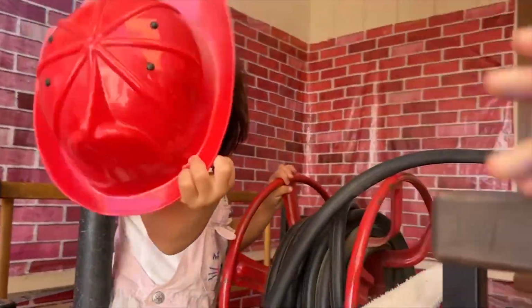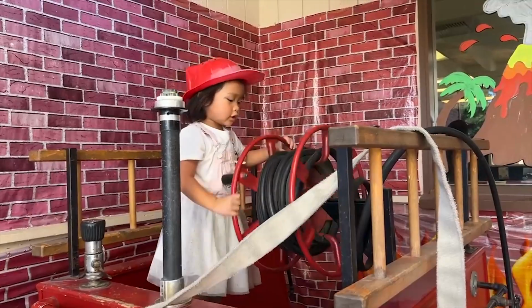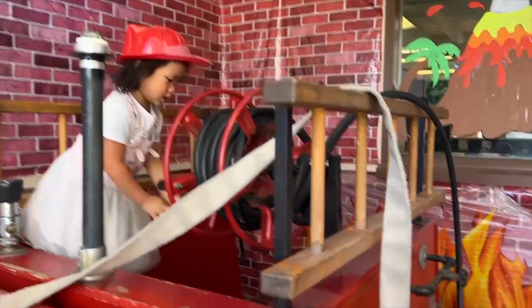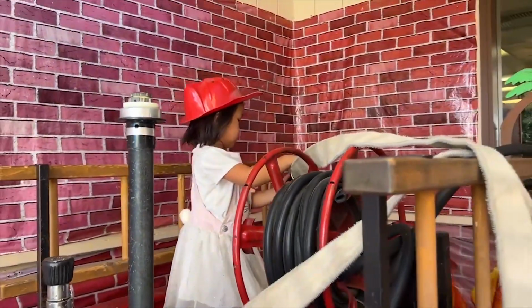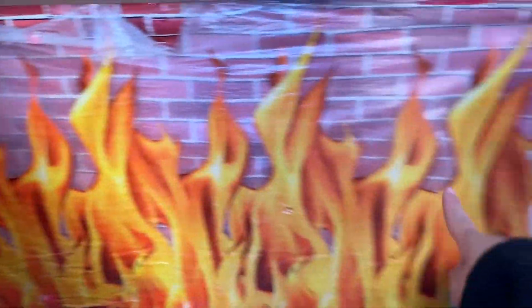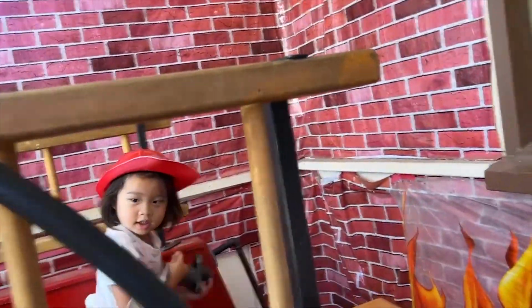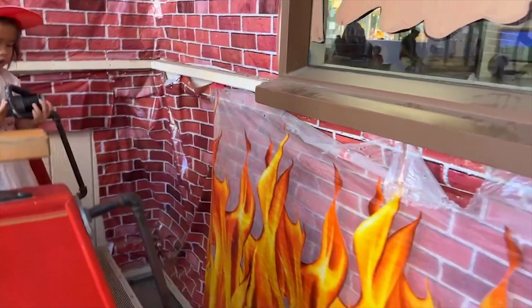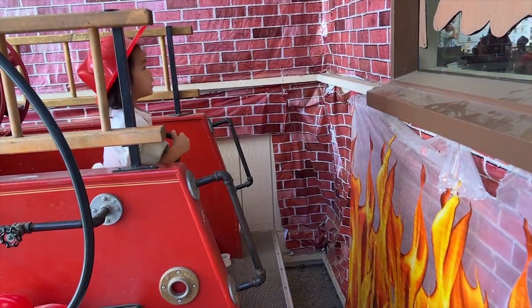Hey, Nana. You a fire truck. Fireman. Firemen. Nuna, I give you a water hose here. It's for water. It's heavy. Spray the fire, Nuna. Yeah, look. Fire right here, Nuna. Look. Fire everywhere. Go get the fire. Yeah, good job, Nuna. Keep going. You got it? Wow, good job, Nuna.